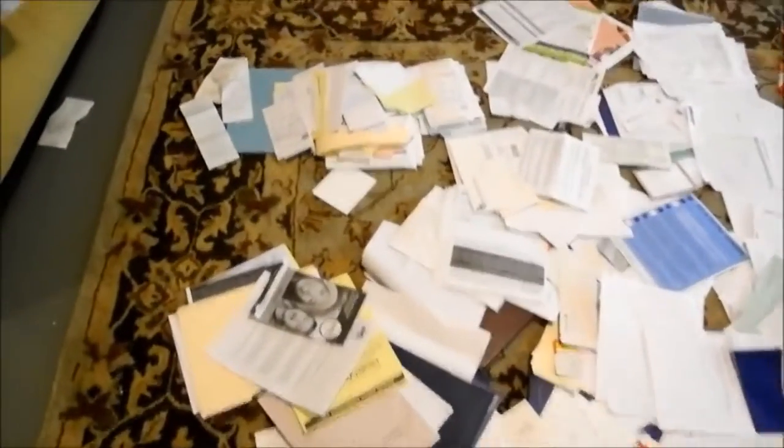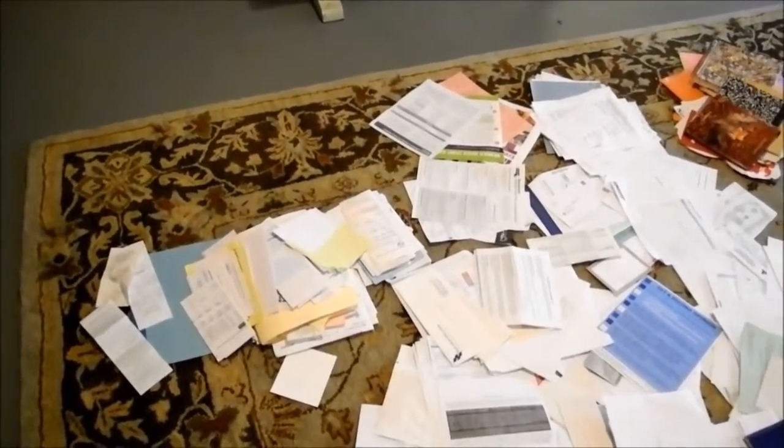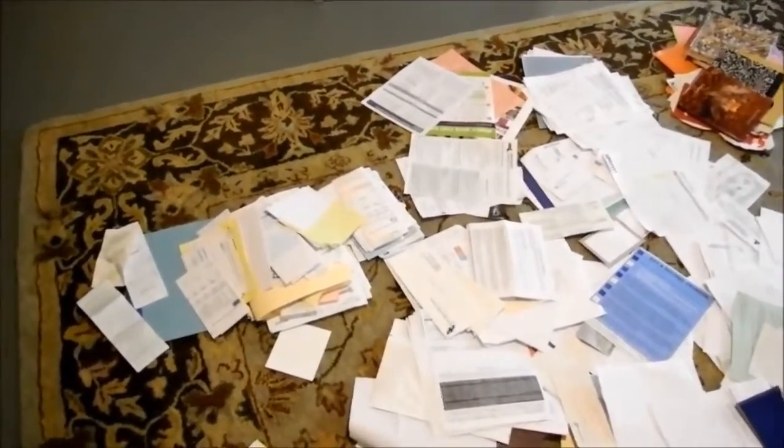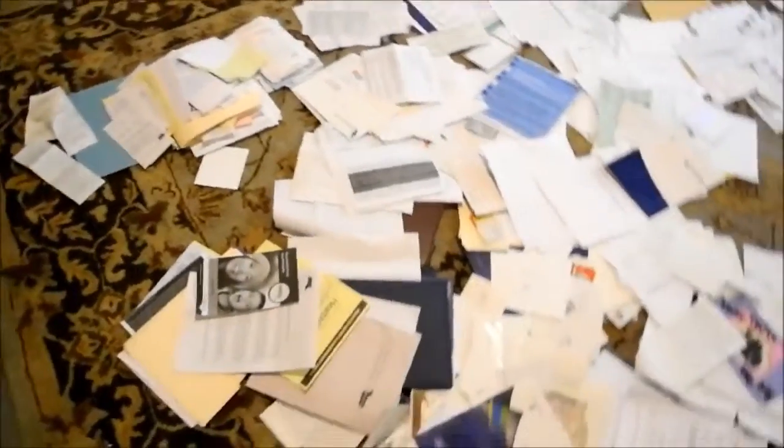So what I did is, this is everything up here. This is all the receipts from the house. I went through and added them all up and got a number of how much money we have put into the house, so I no longer have a use for the receipts.